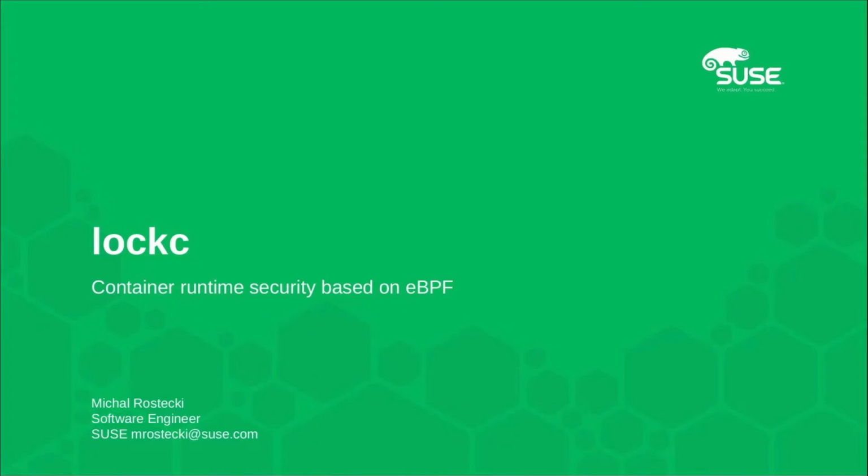The first announcement I have to make is that I changed the name of the project on Friday. I realized that there is already a Rust crate called Enclave, so to avoid conflicts, I decided to rename it to lockc, which stands for lock container. So it's a similar name to runc, which is run container. And in general, lockc is a project written mostly in Rust, which is supposed to harden container workloads.